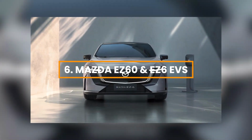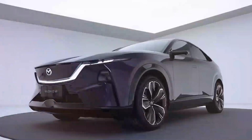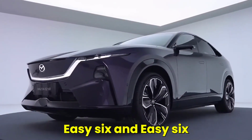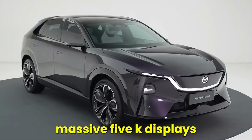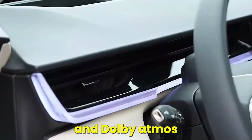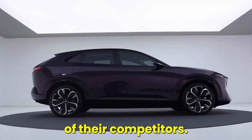6. Mazda EZ60 and EZ6 EVs, affordable luxury. Mazda's EZ60 and EZ6 are the surprise stars here. These China-made electric vehicles are packing massive 5K displays, Dolby Atmos sound systems, and luxurious interiors at a fraction of the price of their competitors.